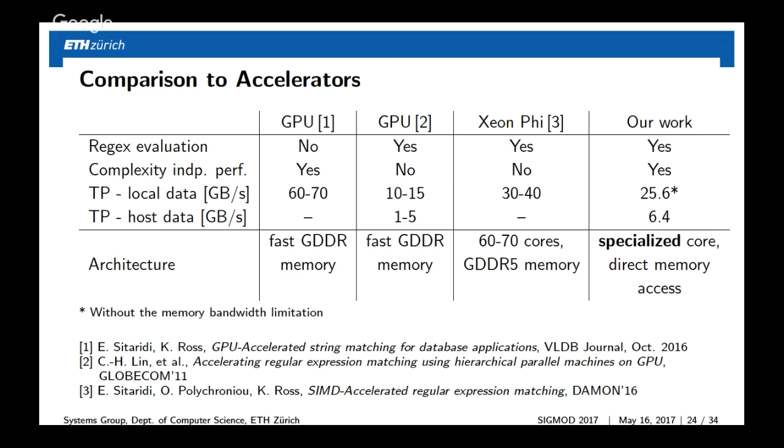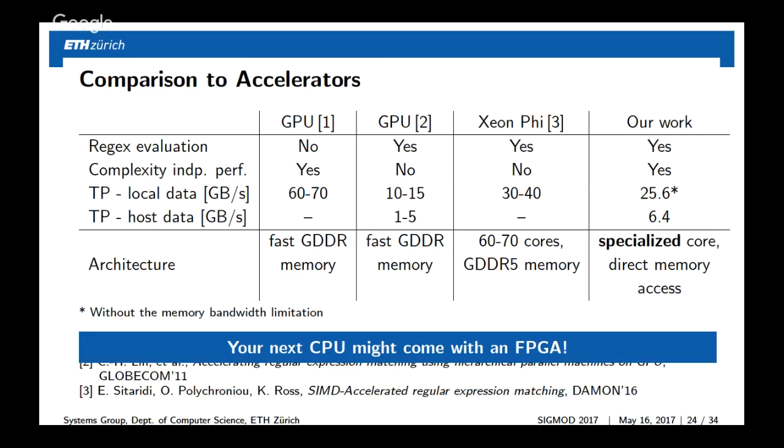And looking at the next iteration of Xeon plus FPGA, we see that this bandwidth will increase, so we should get around 20 gigabytes per second, and the FPGAs also become larger and we have much tighter integration. We actually believe that in 2 years or so, you might be able to buy this Xeon CPU and you will have an FPGA in there. One way to use it is doing this regular expression evaluation, and you don't need an external device like a GPU. Of course, you can still do that, but the FPGA will be there anyway, so you might just use it for this type of workload.